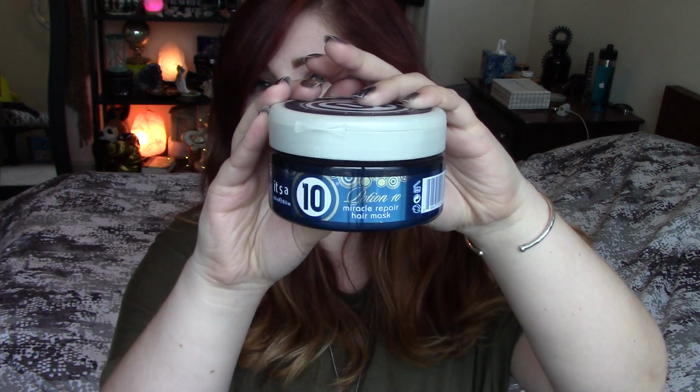Just my entire life I've had damaged hair. I've had split ends my whole life. No matter how many trims I get, doesn't seem to help. Always have them. So I decided to pick this one up, and it is the It's a 10 Potion 10 Miracle Hair Mask. So it's a little bit different.